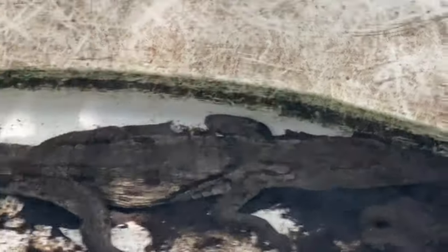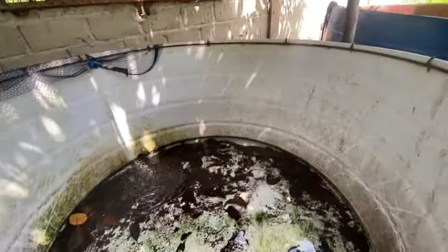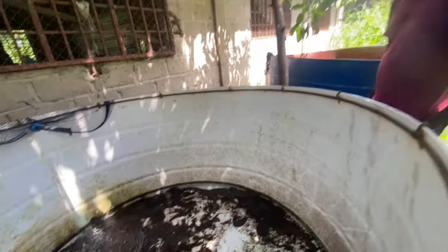There's a small one. Yeah, it's two in there. Careful with those. Yeah, I do. All right, biggie alligator. You're not getting out. Wow. Alligators, fish. What's over there?